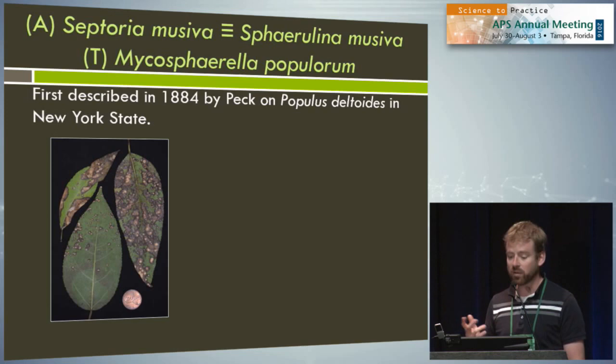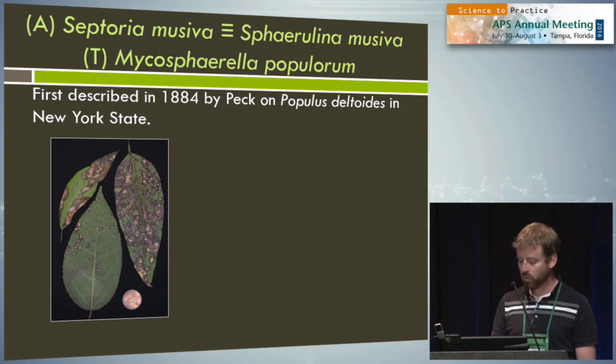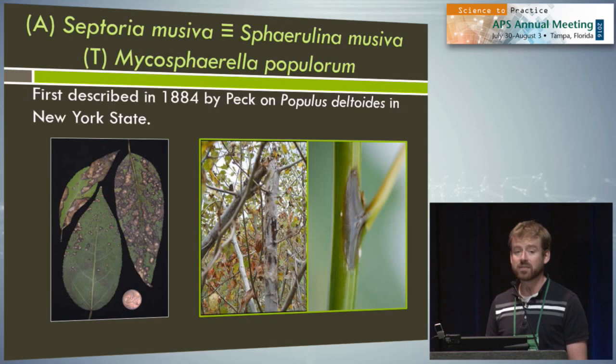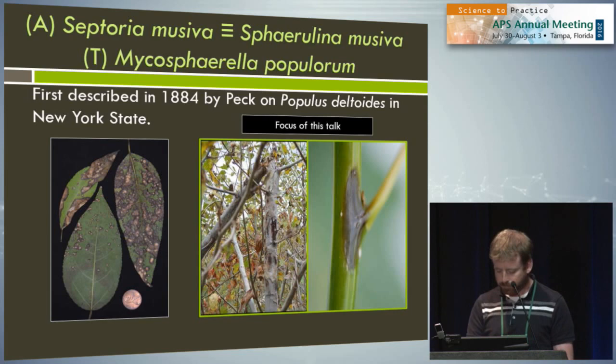It causes two specific symptoms. A leaf spot disease, which was first described by Peck in New York State in 1884. And then my favorite symptom, it also causes a stem canker disease. This is caused on non-coevolved hosts, so any hybrid poplars or poplar trees planted from other regions get this canker. As you can see, a single infection can result in stem breakage, and that's really why people care about it from a biomass perspective. That's going to be the focus of this talk.